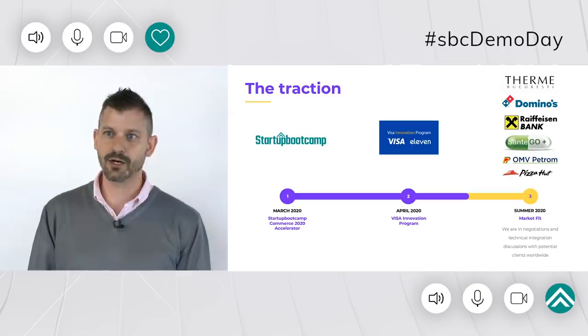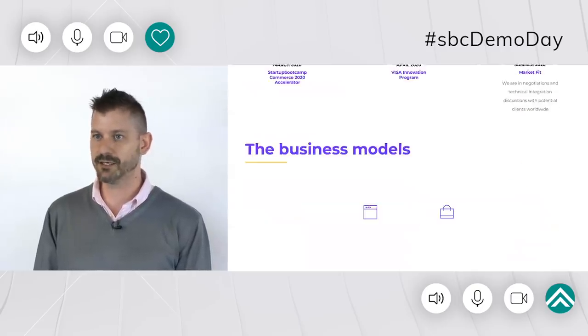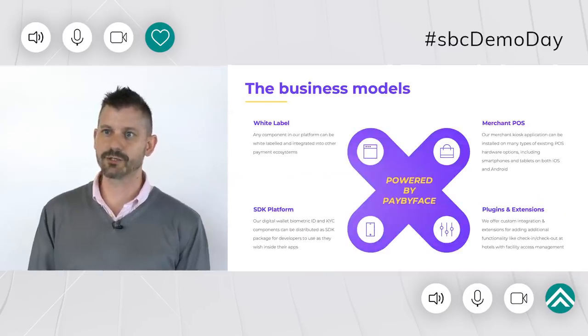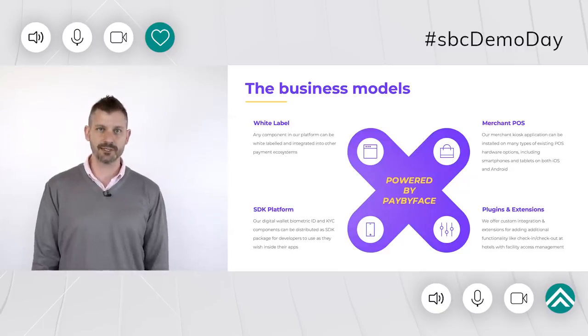And we're getting approached by large companies worldwide, large banks, large retail chains, to begin pilot programs with PayByFace in their stores. We have four business models that we are going to market with. There's a white label product, so we can completely clone the entire system and put someone else's logo on it. We're developing a mobile SDK platform, so our components can be inserted in other mobile applications.